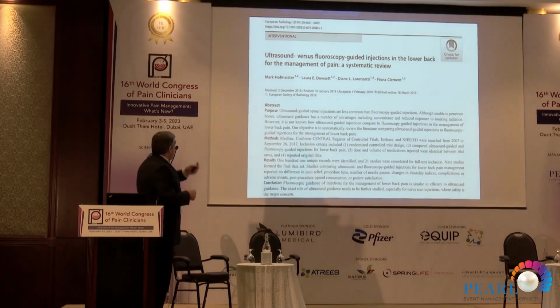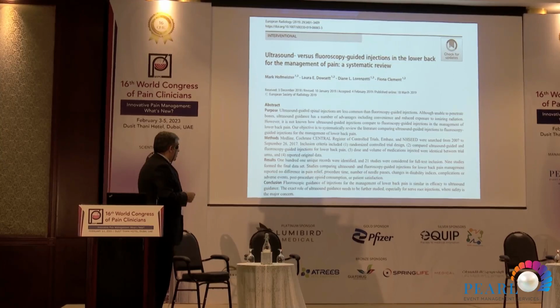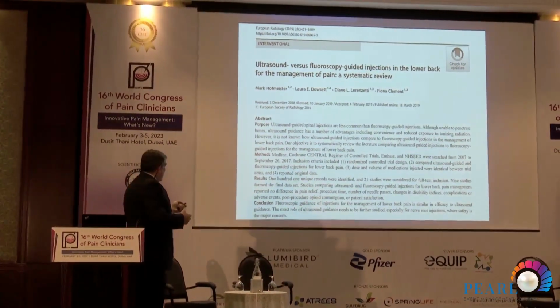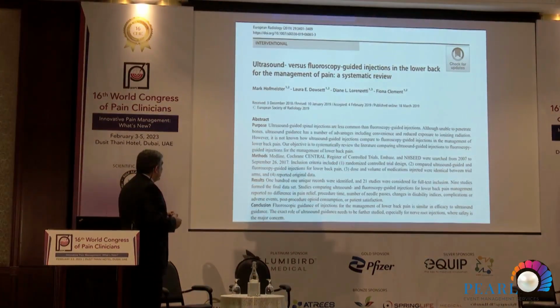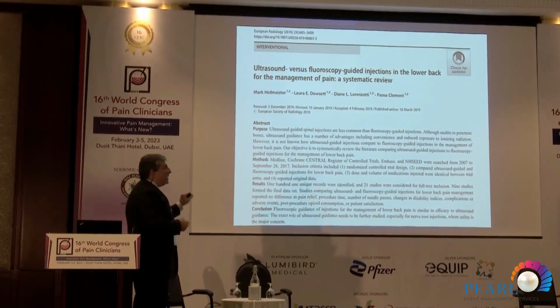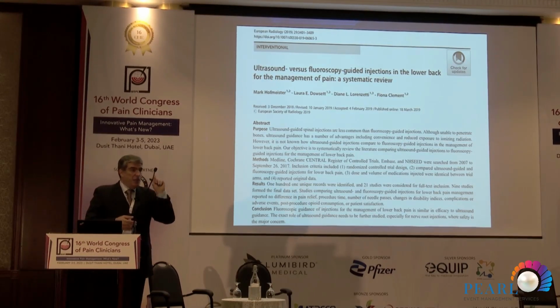This is another paper on the back, ultrasound versus fluoroscopy, and they concluded that ultrasound and fluoroscopy guidance of injection for the management of lower back pain are similar in efficiency. So ultrasound and fluoroscopy are equally efficient as techniques, but the exact role of ultrasound guidance needs to be further studied, especially for nerve root injection, where safety is the major concern. Once we bypass the intertransverse ligament, safety is the main issue with the ultrasound-guided technique.